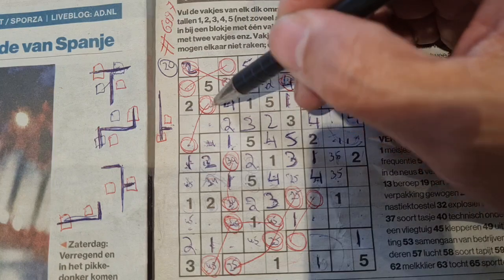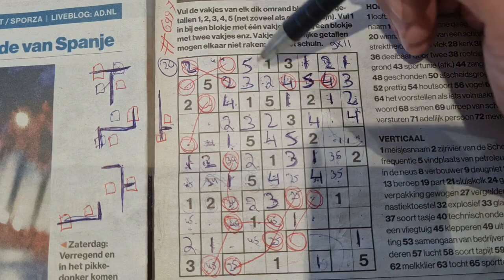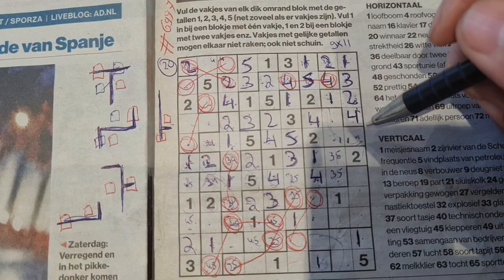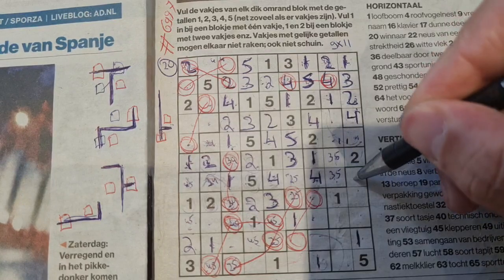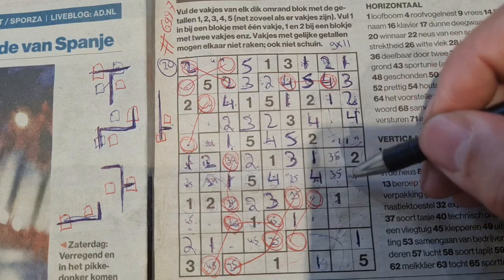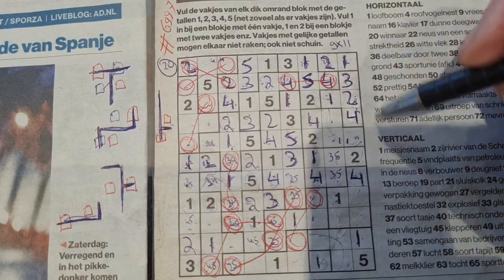Well, this box can be a 4, so the 4 could be here, could be there. Well, I need to go down. Well, 1, 2, 4. Okay, I think this box should be a 4 because it can be 1, can be 2, can be 3. We have a double 3 there, and can be 5. We have a double 5 there. So 1 digit left should be the 4. Okay.